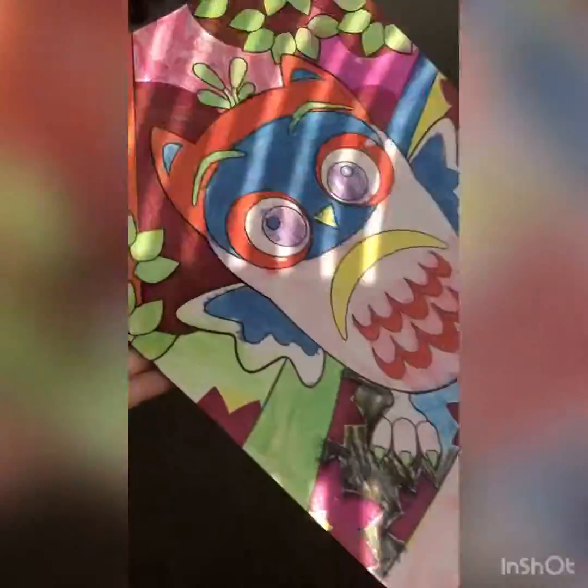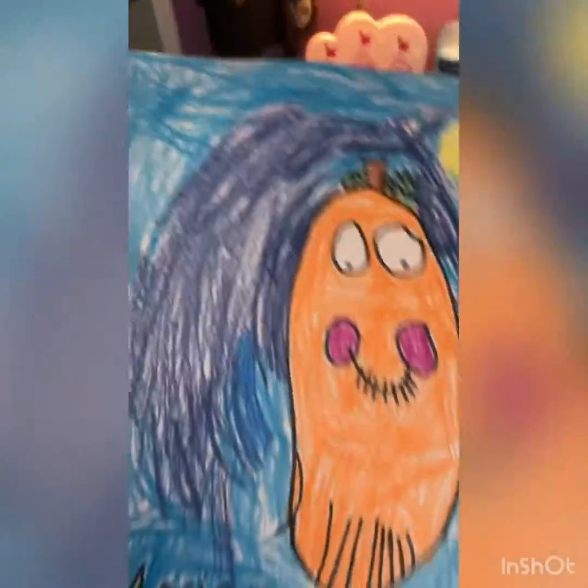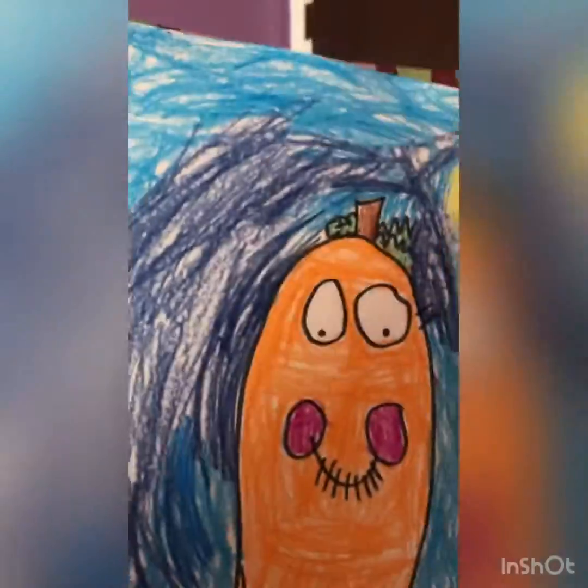Okay, guys, this is way too big. So I'm probably just gonna forget about this because look at this pumpkin I made again. I ran out of this blue, so I started using this one. This is really dope.